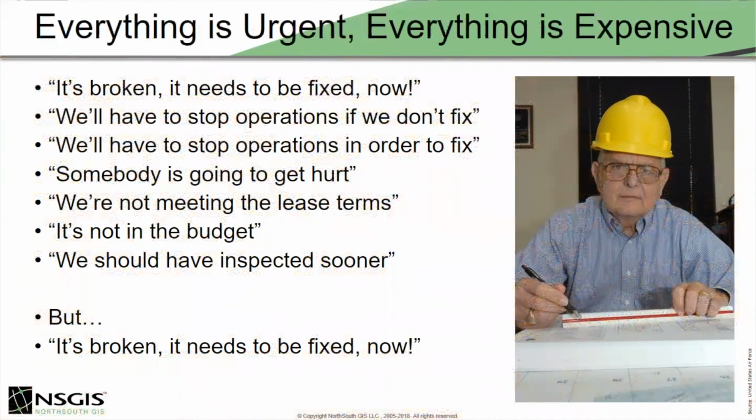And he says, we'll have to stop operations if we don't fix it. And operations says, but we'll have to stop operations in order to fix it. And safety says, somebody is going to get hurt if we don't fix it. And real estate says, we're not meeting the lease terms if we don't fix it. And David, wherever you are, says, the CFO says, but it's not in the budget. And of course, management, somebody tries to kick it down the street and says, we should have inspected sooner. But at the end of the day, you still hear this message, it's broken, it needs to be fixed now.